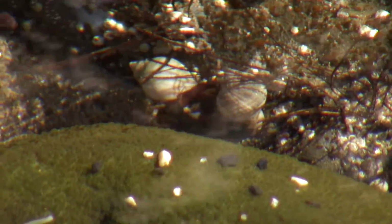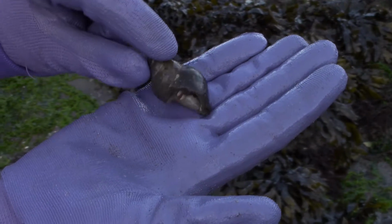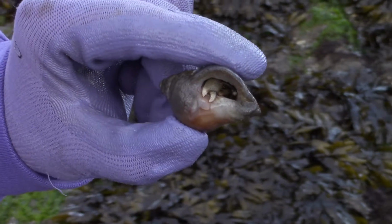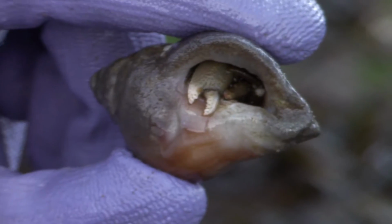Another type of crab that you're going to find down here at the tide pools a lot is the hermit crab. Now at first you might think it's a snail because hermit crabs live inside and take shelter inside snail shells, but when you turn it over, you'll see that little pincher there. That's the telltale sign that there's something else living inside that snail shell.